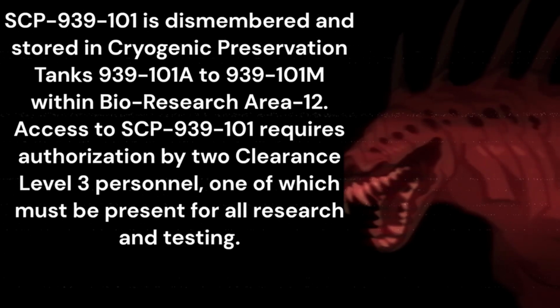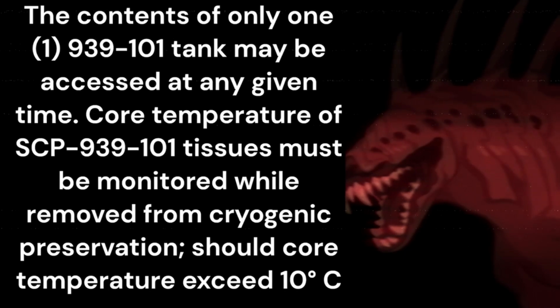SCP-939-101 is dismembered and stored in cryogenic preservation tanks 939-101A to 939-101M within Bioresearch Area 12. Access to SCP-939-101 requires authorization by 2 clearance level 3 personnel, one of which must be present for all research and testing. The contents of only one 939-101 tank may be accessed at any given time.